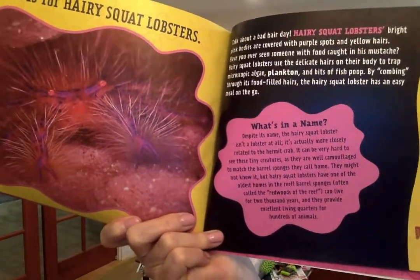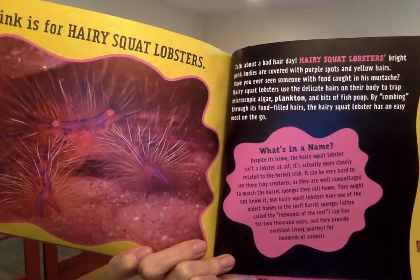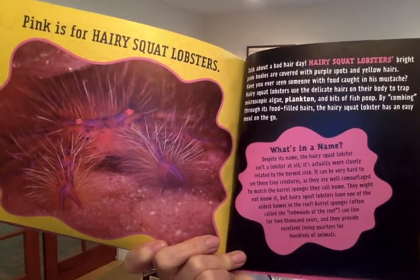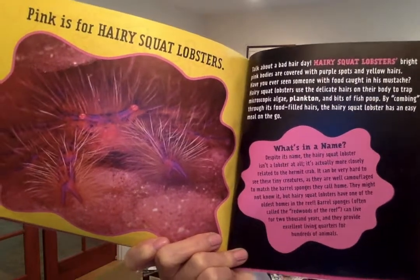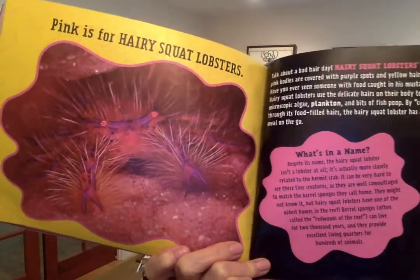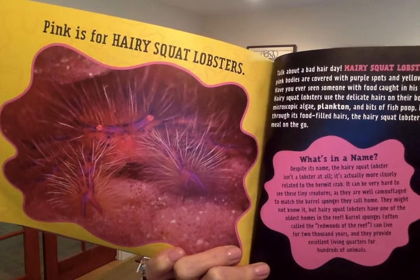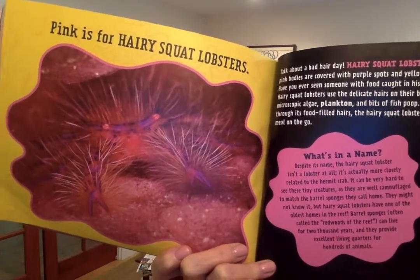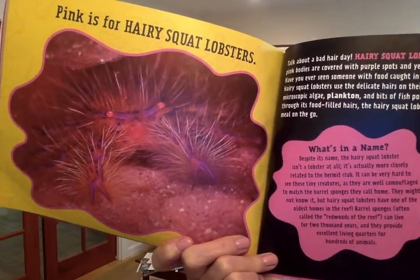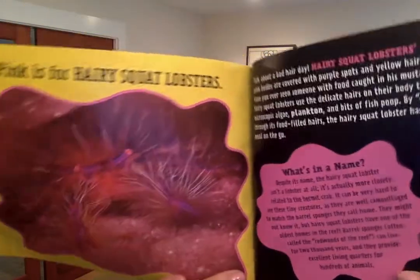What's in a name? Despite its name, the hairy squat lobster isn't a lobster at all. What? It's actually more closely related to the hermit crab. It can be very hard to see these tiny creatures, as they are well camouflaged to match the barrel sponges they call home. They might not know it, but hairy squat lobsters have one of the oldest homes in the reef. Barrel sponges, often called the redwoods of the reef, can live for 2,000 years, and they provide excellent living quarters for hundreds of animals.